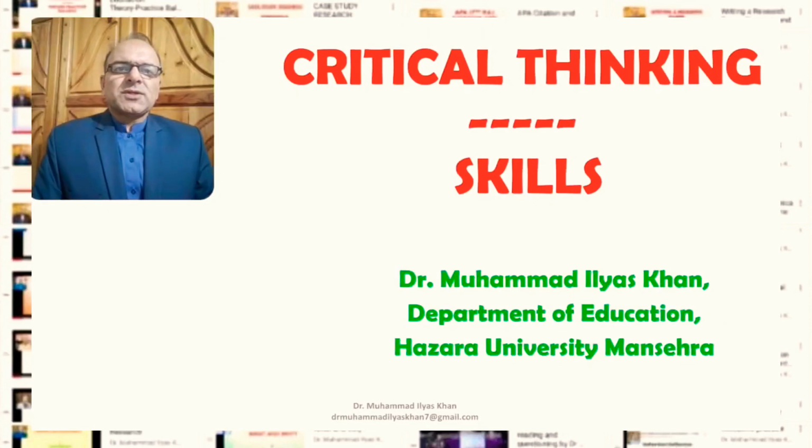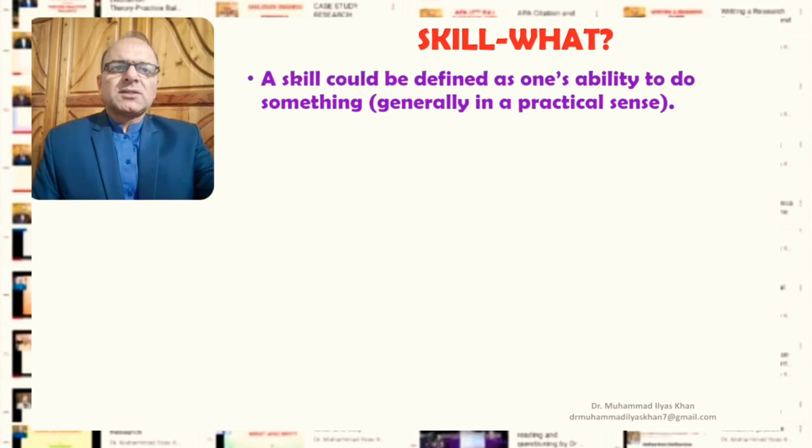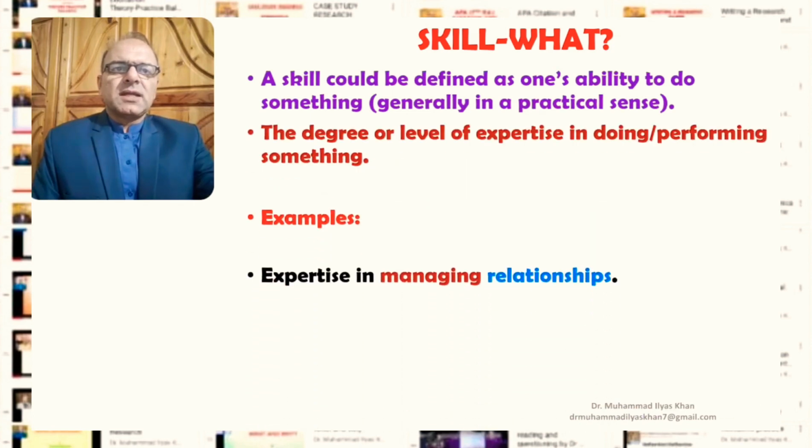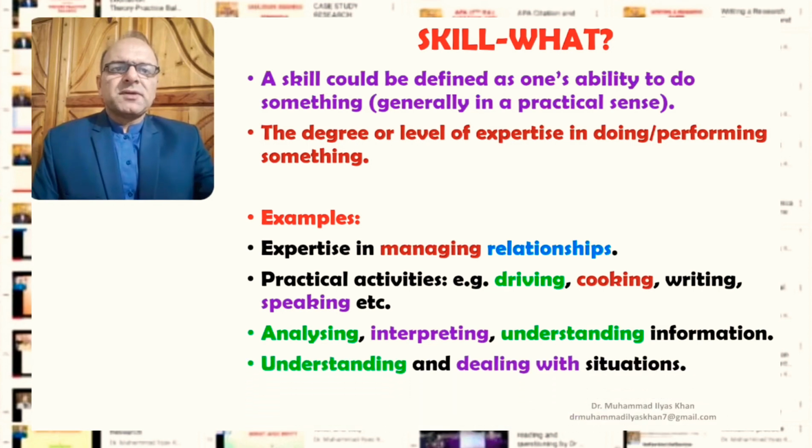In a previous presentation, we discussed the attitudes related to critical thinking. The current presentation is about the skills that are needed for critical thinking, or the skills that critical thinkers need to have. So, we will begin with generally understanding the concept of skill, as skill is something that generally is different from attitudes.